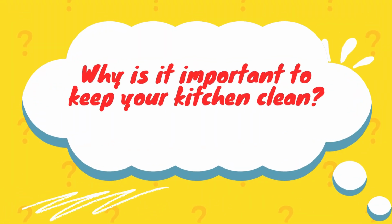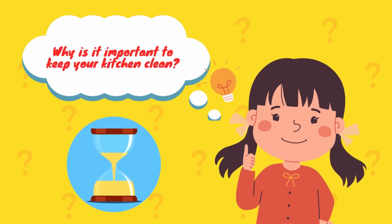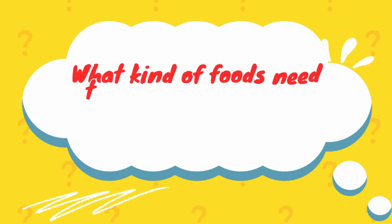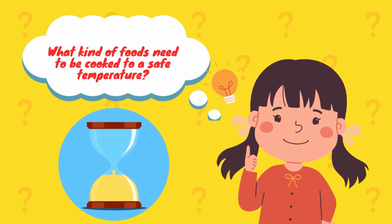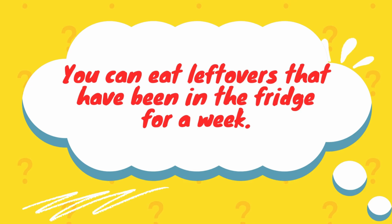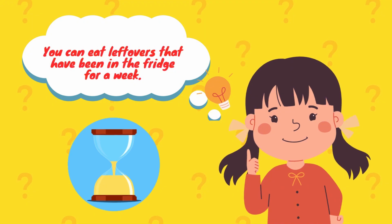Why is it important to keep your kitchen clean? To prevent the spread of germs. What kind of foods need to be cooked to a safe temperature? Chicken, meat, and fish. True or false? You can eat the leftovers that have been in the fridge for a week. That's false.